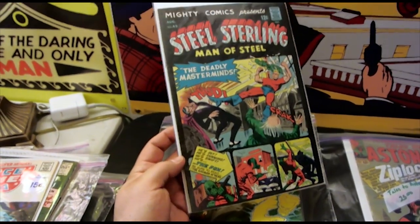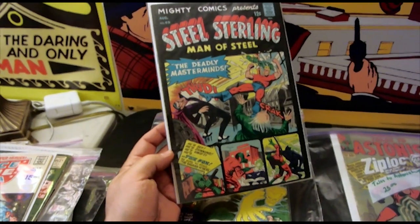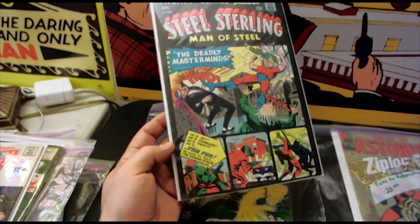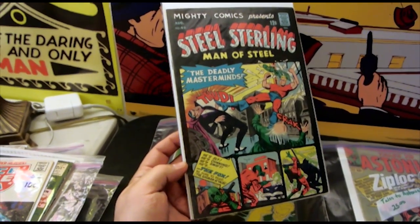And then this one I didn't know much about. It's pretty high condition, 12-cent comic. Mighty Comics presents Steel Sterling, the Man of Steel. Kind of a rip off of the Superman moniker there.